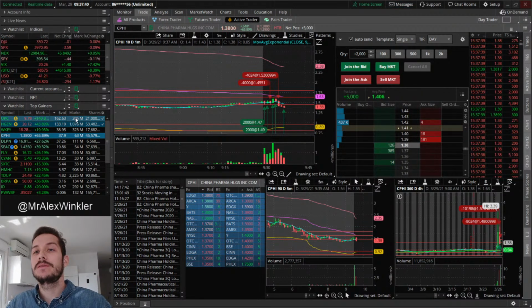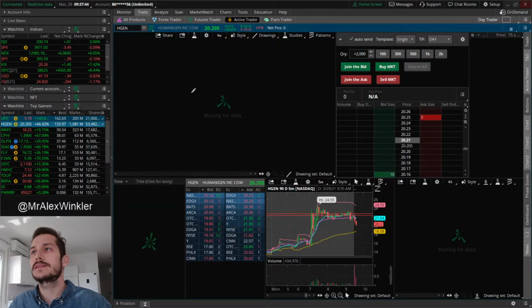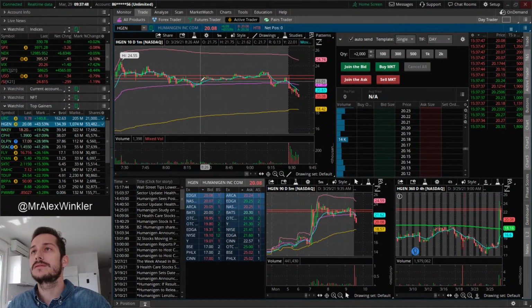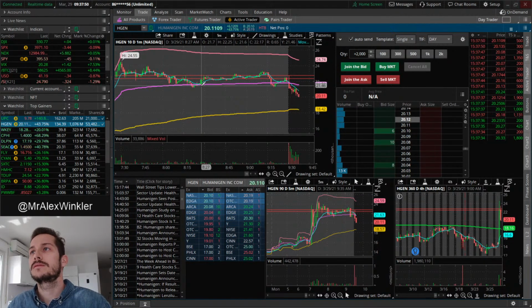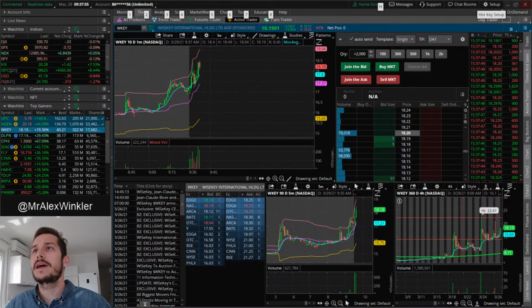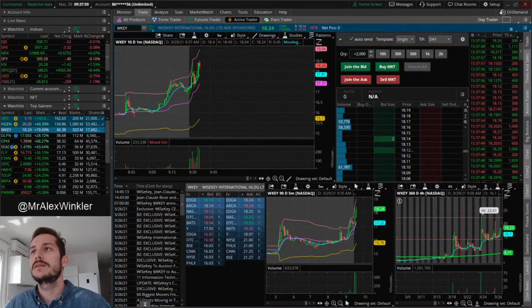I want to be mindful of the other tickers. UPC is halted on the way to the downside. I'm watching CPHI on my second screen. We're getting a lot of nasty moves, so I want to be aware of that. I just want to be cautious here.